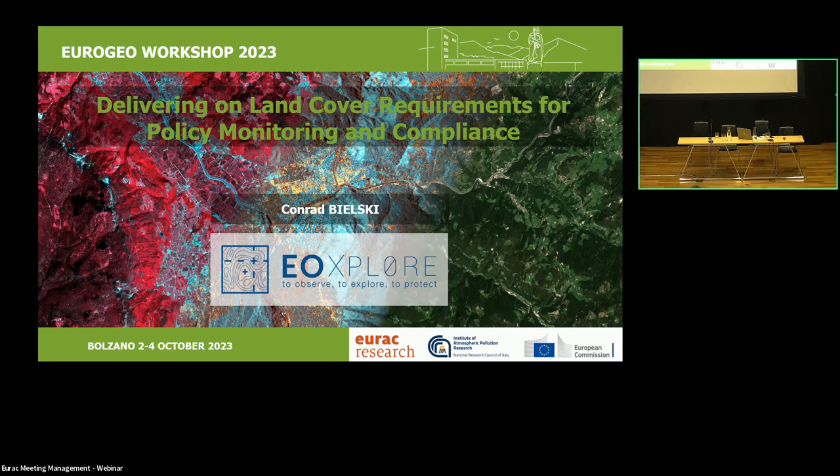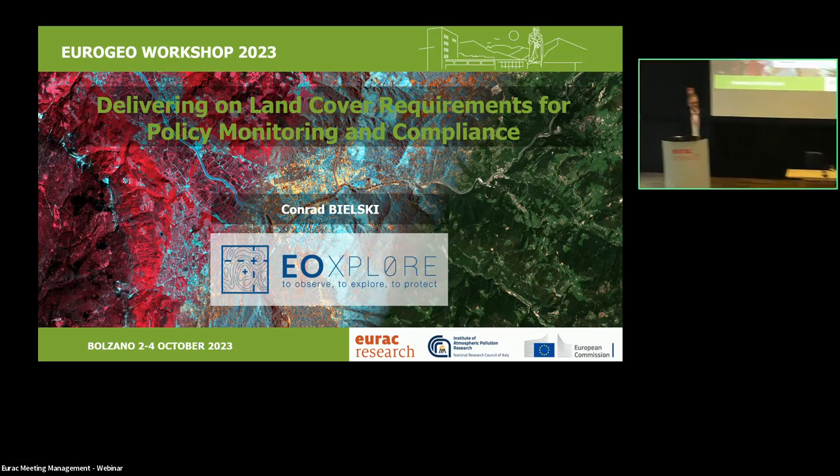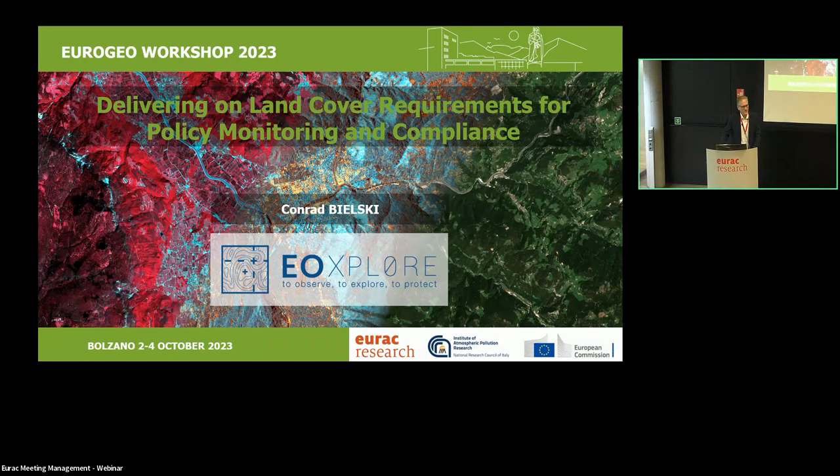I have a question that is related to the compatibility of the taxonomy used in different projects. Is it possible to think about a translation from one land cover taxonomy to the other, also to have compatibility with the Copernicus products or other products? I think this is an issue.